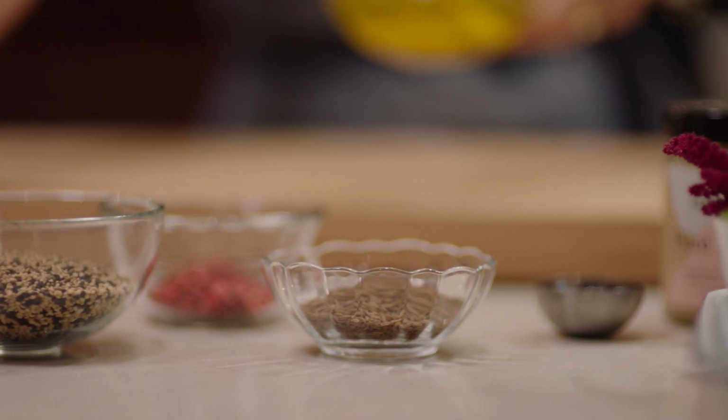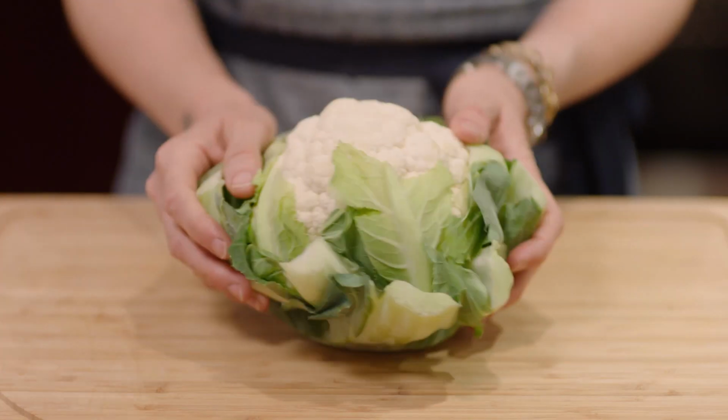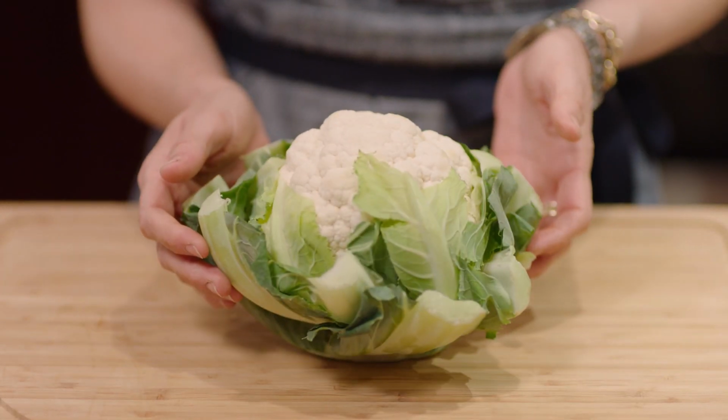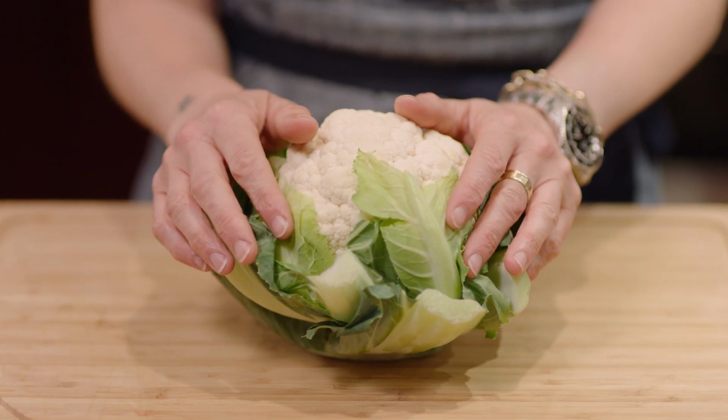Today I'm going to be making a whole roasted cauliflower. This is going to be served with a beet tahini and a spice blend on top called dukkha. You don't need to trim this cauliflower at all. That's kind of the best part. It's a super easy dish.